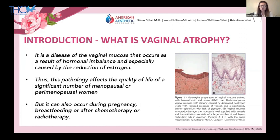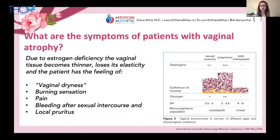How can we find out if our patients suffer from atrophy? First, it is a clinical exam, of course, but please do not forget that it's our responsibility to always ask the patients about this and to help them to talk openly with us. Patients with atrophy often complain of vaginal dryness, burning, pain, itching, or bleeding after intercourse.